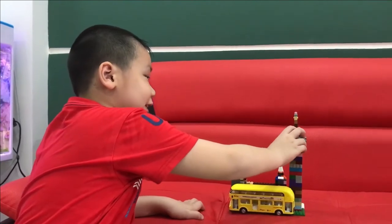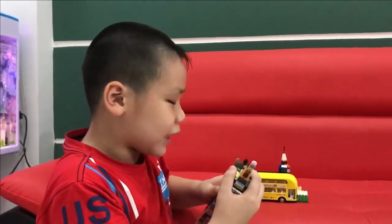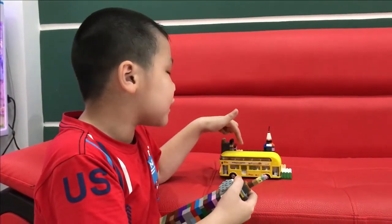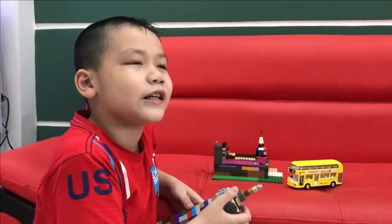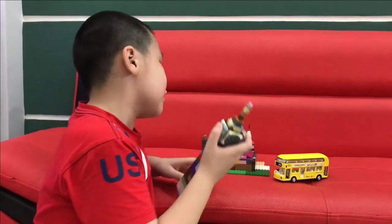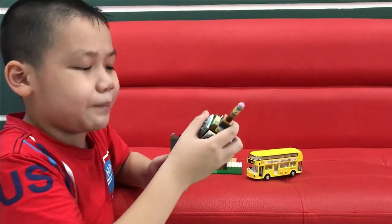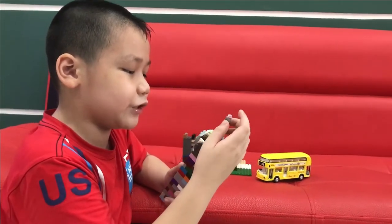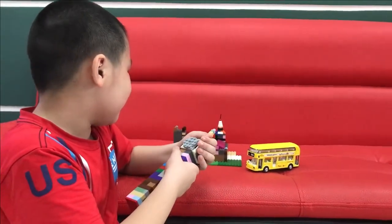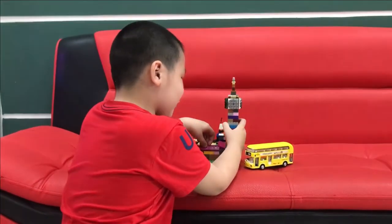Wait, so when is our road trip? I'm just going to take Big Ben. But I really want to bring this, but we don't have. What if it breaks? It breaks, then I need to build it again. You can put it in the bag. Yeah. So we can only bring Big Ben. Big Ben is small enough to fit in. But we have to say goodbye to this for tomorrow.